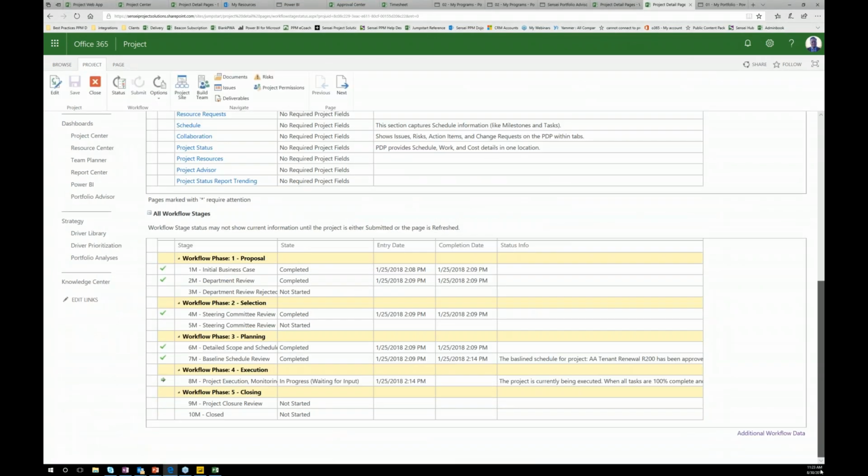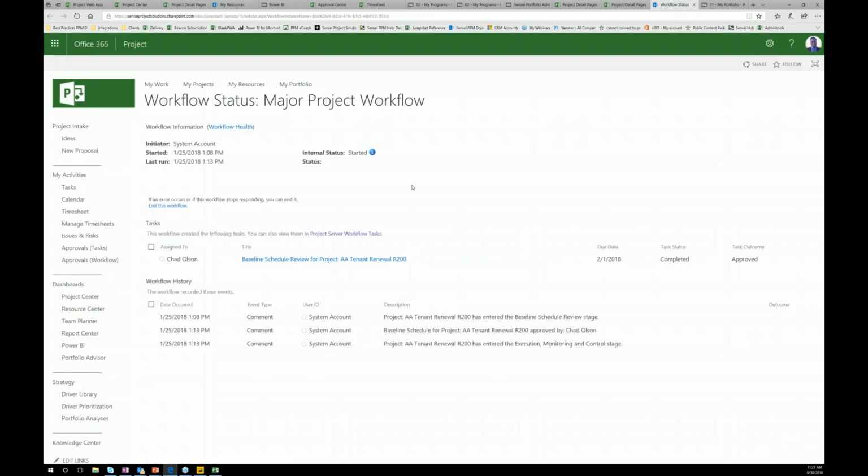Okay, so I've gone through and completed a bunch of these stages, and I'm waiting for input on project execution before I go to my closure review so I can see where that's at. And if I need to drill down on who approved that, I can actually go see who approved it. Chad did on February 1st. That's completed. It's approved, and where it has gone through in the various process. So it's nice to be able to layer on this process and see where you are.